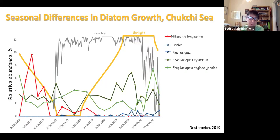And so the ones I've put in here, the green ones are 2 different Fragilariopsises, and the blue ones are Haslea and Pleurosigma. These are the IP25 producers. And if we just look at when these peaks are, these are really low abundances. It would be great to have a few more years of data to find out, do we always have this low of abundance of these IP25 producers, or was this a particularly low year? We don't know the answer to that. But what we do see is some peaks here when sea ice is extensive, but there is sunlight. So there's sun getting through to let them photosynthesize. That's where I would have predicted we would see an increase in them.